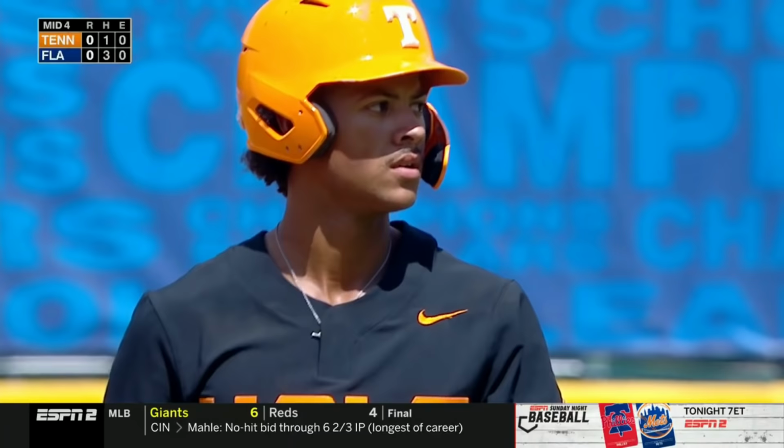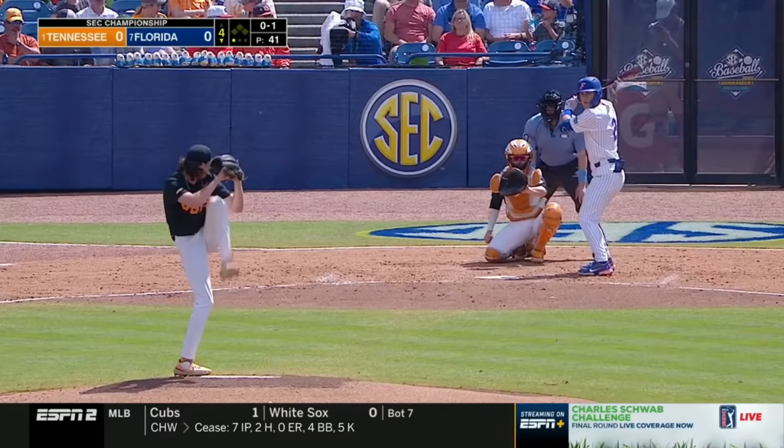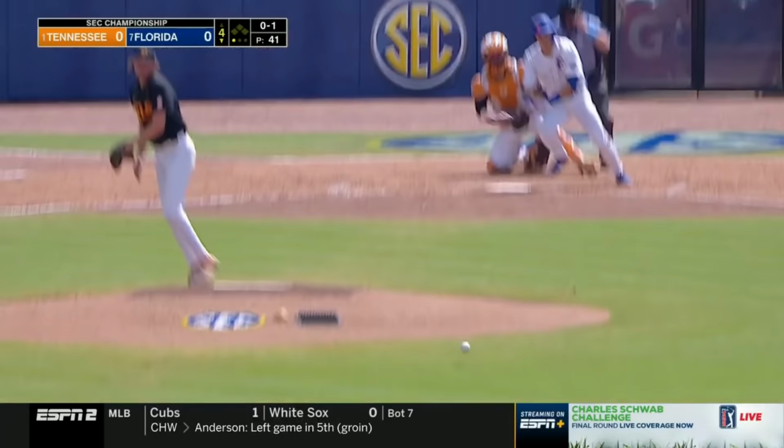Commissioner, thanks for stopping by. Hope you have a very productive week in Destin this week. It'll be interesting, the best possible scenario Kevin O'Sullivan will thought. And now Ty Evans bangs one up the middle. That is the fourth hit of the game for Florida.